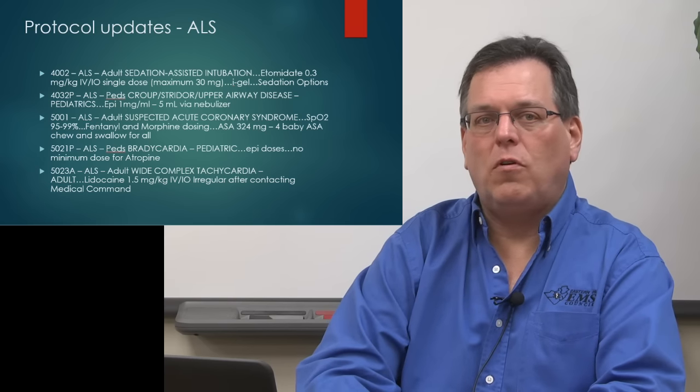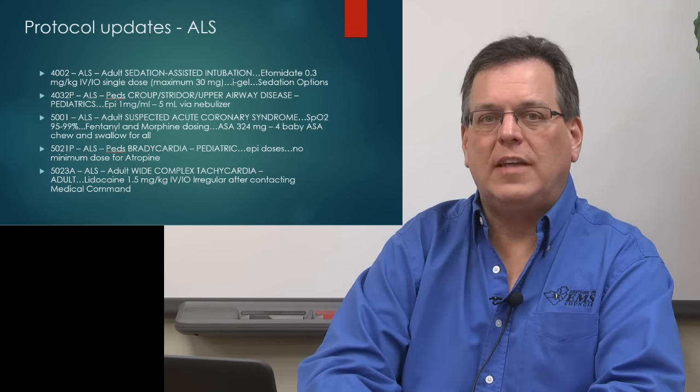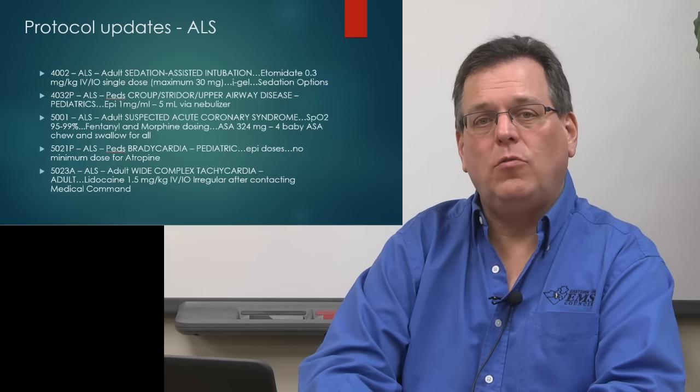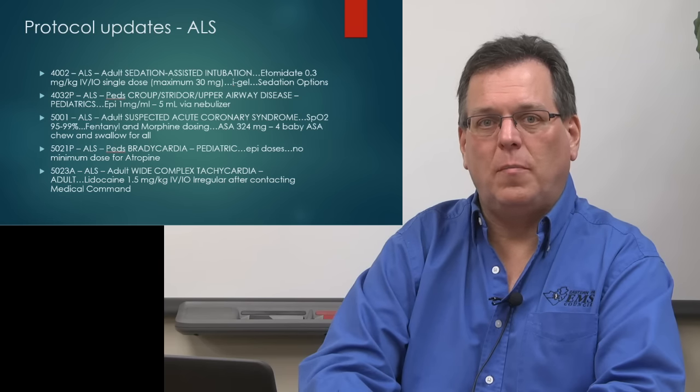In ALS protocol 5023 for the adult wide complex tachycardia, an option for the management of the wide complex tachycardia that is irregular can include lidocaine 1.5 milligrams per kilo IV, but this is only after contacting medical command.